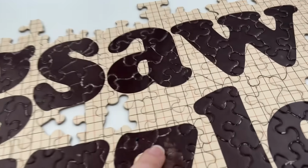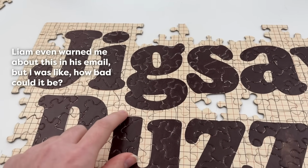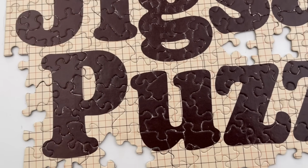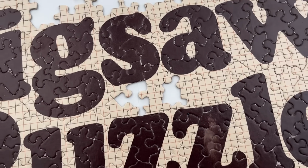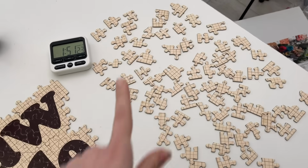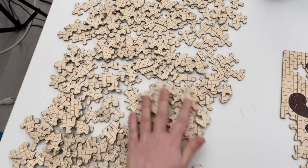Well, these piece shapes are so wacky, like literally nothing goes where you think it's gonna go. There isn't a single normally shaped piece in here. Everything is just so incredibly randomly cut, and so it just made it so difficult to figure out. So you can see that over here I have a bunch of edge pieces. Over here I have all the rest of the pieces.